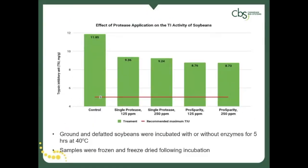What we see here is an output from a trypsin inhibitor activity assay. Along the bottom, you see the different treatment groups: control, 2 doses of a single compartment protease, as well as Prosperity at 125 and 250 parts per million. On the vertical, we see the amount of trypsin inhibitory units measured in each of these treatment groups.